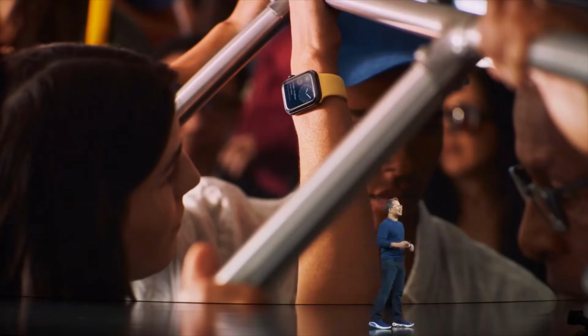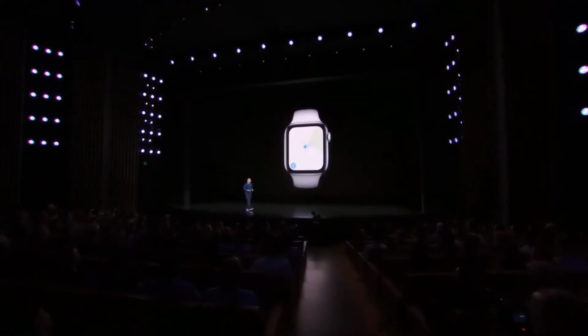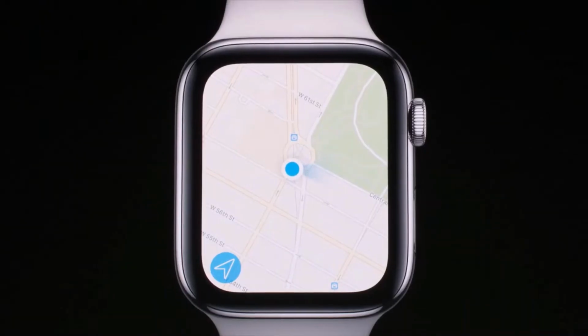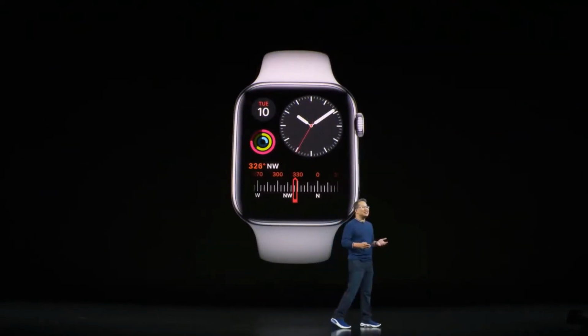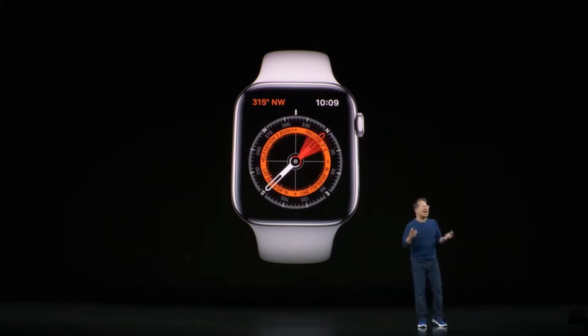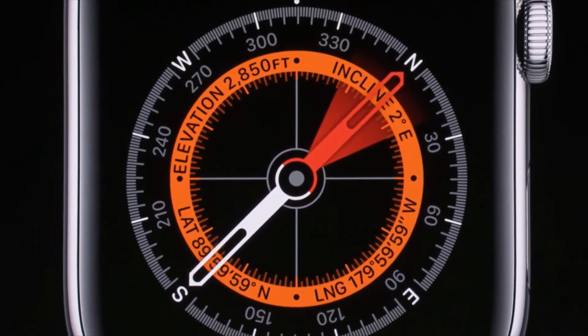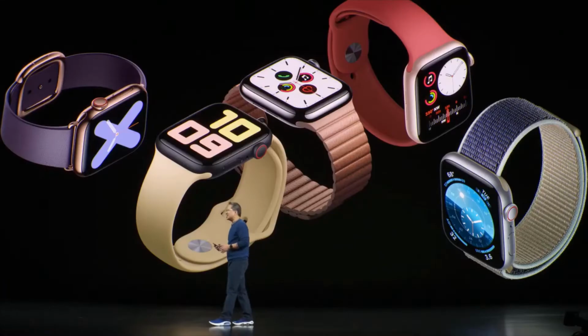Next up was Apple Watch. So the new generation of Apple Watch now has always on display. There's also a new compass that gives you your exact location, the direction you're facing, and also the elevation. Another good thing that was added to the Apple Watch was international emergency calling.